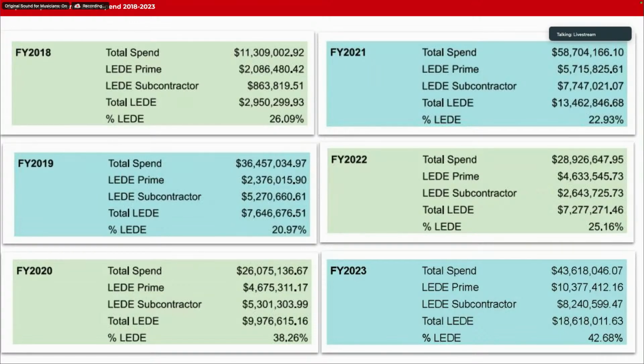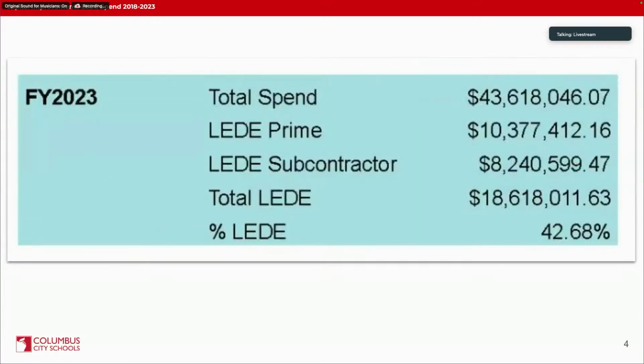Brandy, if you'll go ahead and flip to the next slide. Just to drill down a little bit into the results for FY23. Because we do this by fiscal year, I don't have anything to report for FY24. Our fiscal year will end on June 30th, and so we'll work on tallying the number as we get into the summer and the fall.